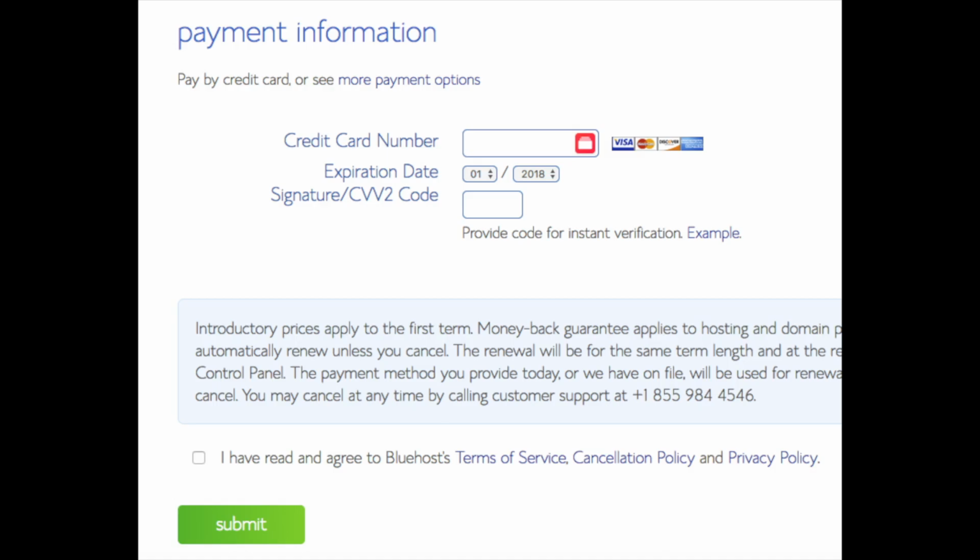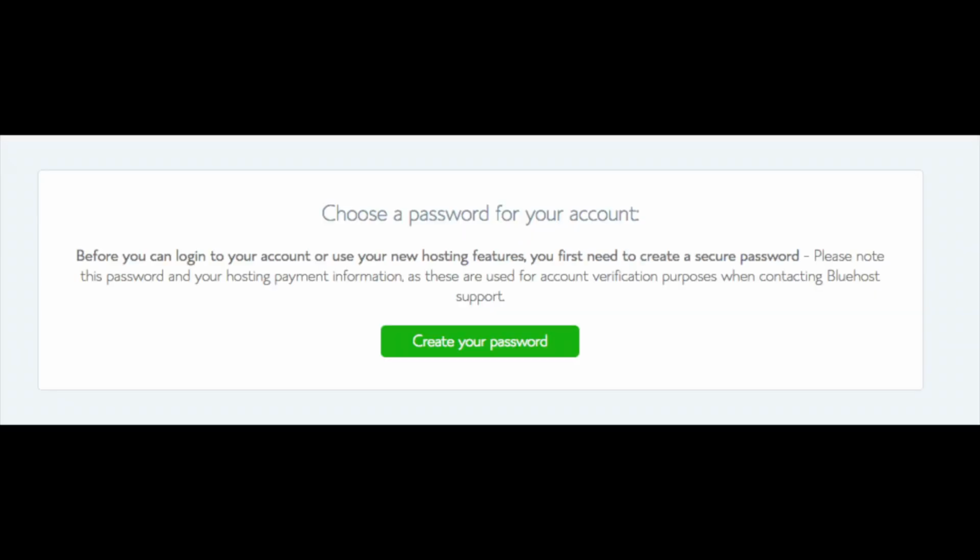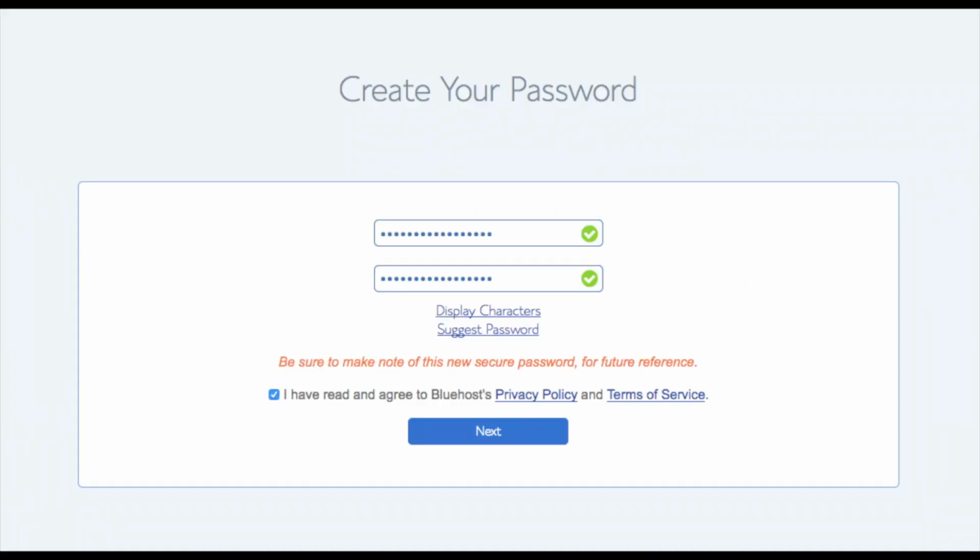You are now brought to a page where you would choose a password for your Bluehost account. Click the create your password button. Input the password you would like. Click the I have read and agreed to Bluehost privacy policy and terms and conditions and click the next button.